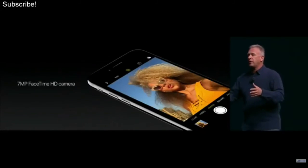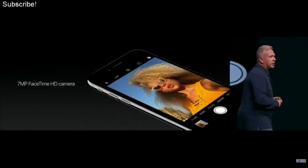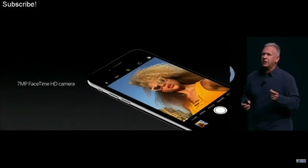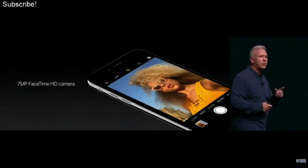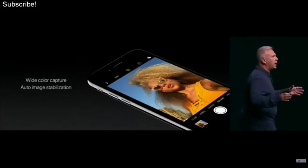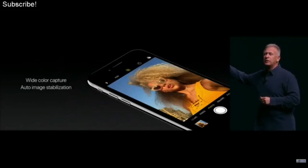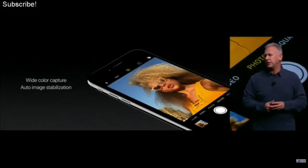We also have the best camera we've ever had on the front side as well. There's a new 7 megapixel FaceTime HD camera for those selfies and those FaceTime calls we make. This is up from 5 megapixels. The sensor includes new pixel technologies that we've used on the backside, like deep trench isolation. You remember what that is? It helps us get sharper images as the pixels get close together. It also captures wide color images. So throughout the system, we're applying wide color. It does auto image stabilization. So this shot that you see up here on the screen was taken from the front side camera, unedited, exactly as it can take a beautiful selfie.